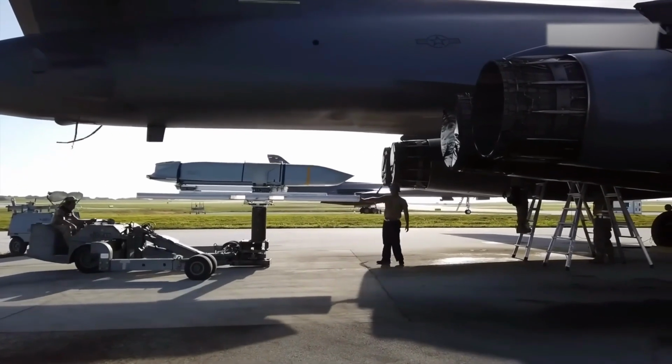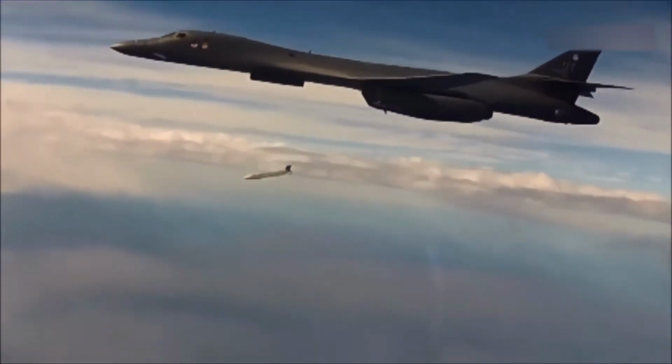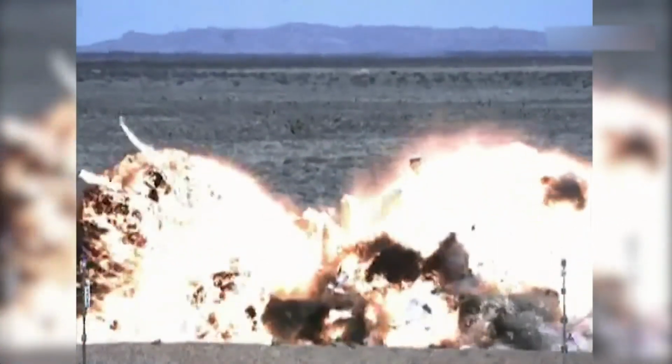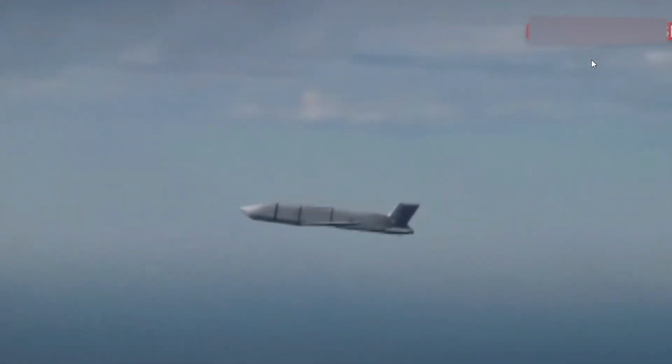Weighing 2,250 pounds, it has a range of over 370 kilometers and possesses a dual-mode penetrator and blast fragmentation warhead. In June of 2006, the B-1B successfully launched the first JASSM missile, which boasts a range of 926 kilometers.